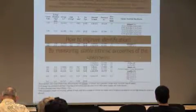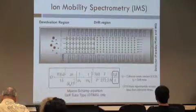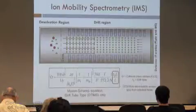So we're working on what other things can we measure, let's say for this or any molecule, okay? This is general for any molecules to improve identification. And we're using a technique that is not so well known. Well, you've probably seen it, but you don't realize it. It's called ion mobility spectrometry.